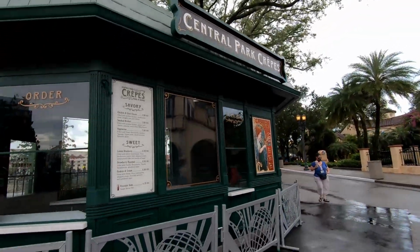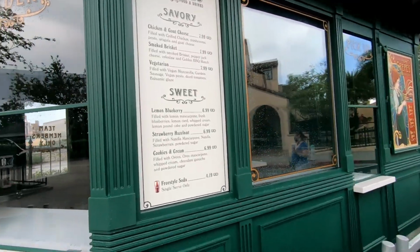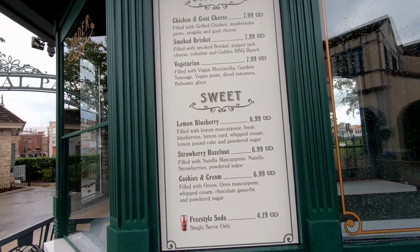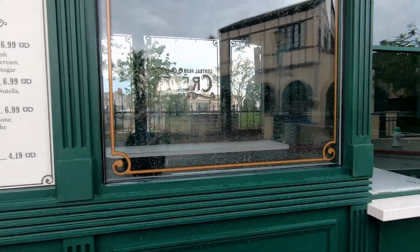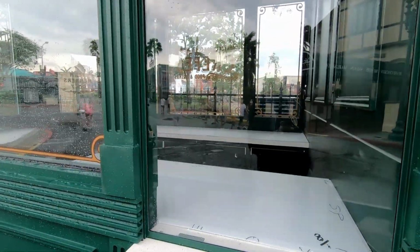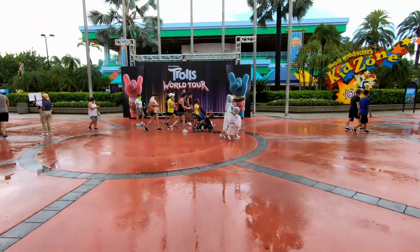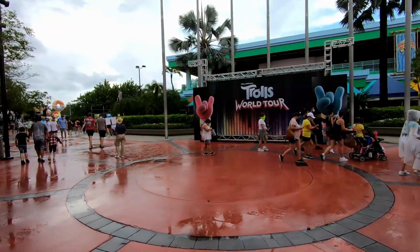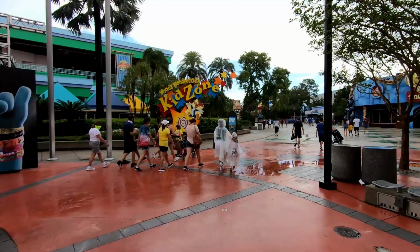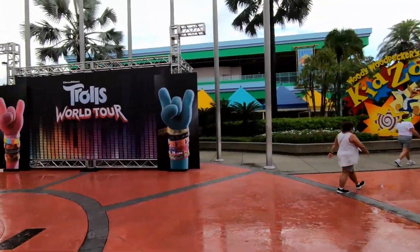Central Park Crypt is a new little store, not open yet. You can see what things are going to cost there. Savoury and sweet crepes. Not sure when this is going to be open. They're obviously not cooking stuff in there, just going to be savoury. When the trolls are around, here's where they are around. Not around at the moment though. That's near SpongeBob SquarePants and going towards ET is where the trolls will hang out.